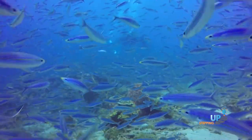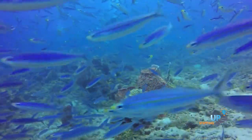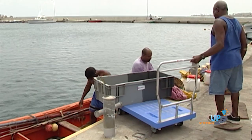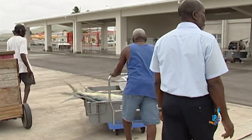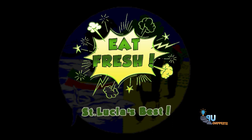More than ever before, your important role as gatekeepers of St. Lucia's nutritional health and food security should be taken seriously. When you exercise these precautions, you not only safeguard your health, but also continue to allow all St. Lucians access to freshly caught fish and other seafood. Remember, it is our responsibility to ensure our nation eats fresh, St. Lucia's best.